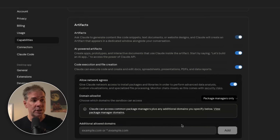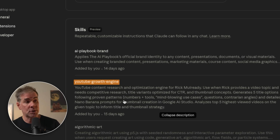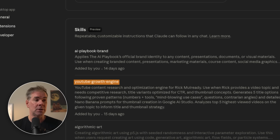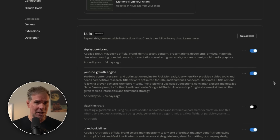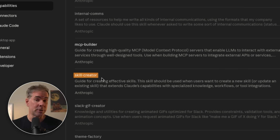So here's how your new workflow could work. So number one, again, use Claude skills in Claude. For example, here I created a YouTube growth engine skill, all by asking Claude to help me create a skill. So I don't know how to code or anything like that, but it was super, super easy to do because Anthropic has a skill creator skill.